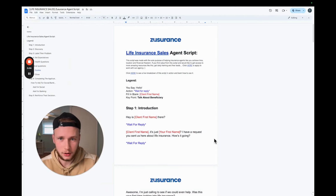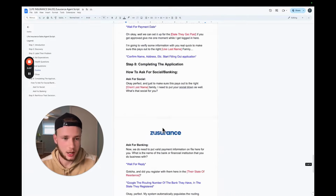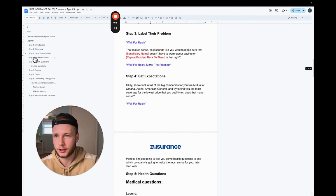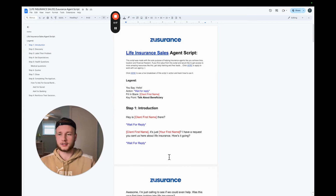All right, guys, so this is the script. It's about 11 pages long, and I'm gonna break this whole thing down for you guys. It's sectioned into 9 different steps, right? The intro, discovery, so on and so forth. We'll go through all of that in just a second.